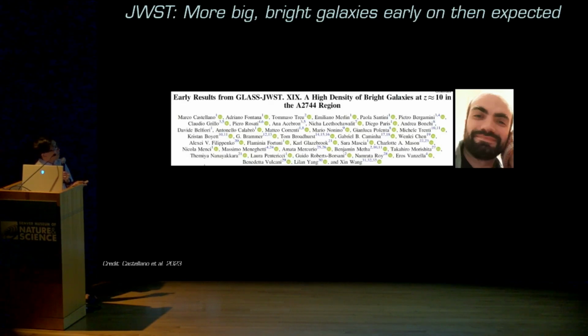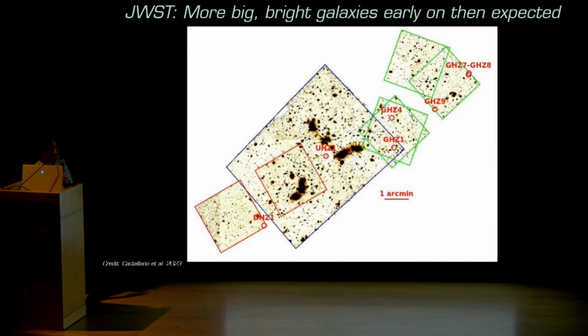So this is just one paper out of many where people found that they're finding more galaxies than is expected, based on what we know of the conditions after the Big Bang. And so these are the fields that they looked at. The green ones are actually the ones taken with the James Webb Space Telescope. The other colored ones are taken from the ground. And the red labels are relatively massive galaxies that appear to have existed very soon after the Big Bang, meaning less than 1 billion years after the Big Bang.